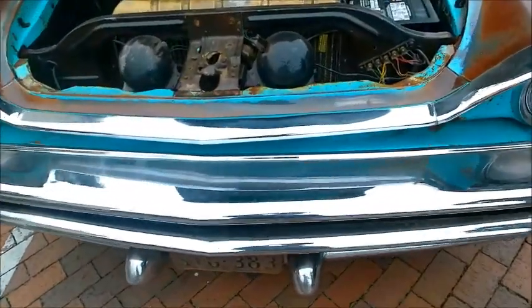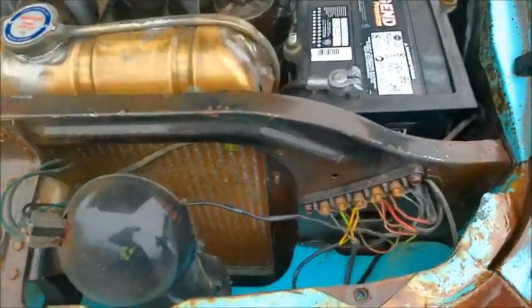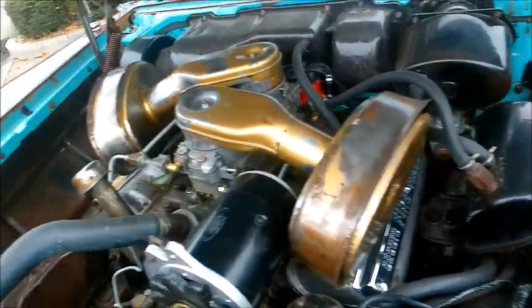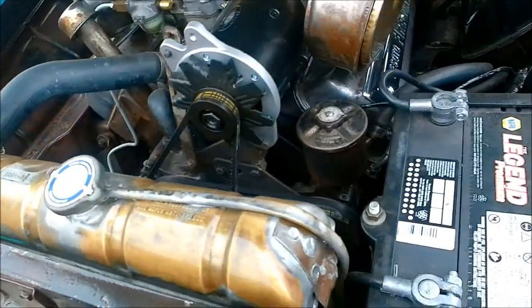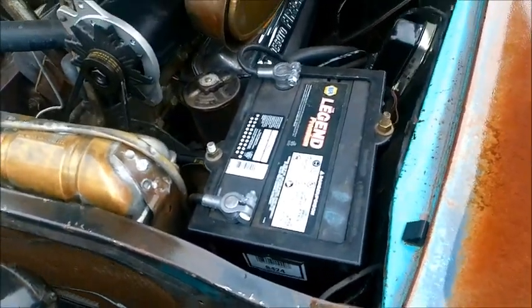Notice that kind of aqua blue color, very nice. I hope that if they repaint it, they do that same color. Notice the dual carburation here, dual 4 barrels. This vehicle should get up and go.